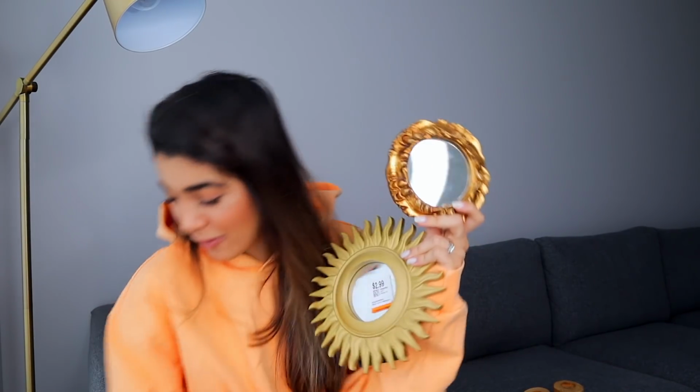Oh, and I forgot one more. So I literally have, I just realized, a set of 3 just like on the Urban Outfitters site. This one is definitely more of that bronzy antique gold. So this little one, I'm probably going to put somewhere else. I feel like the frame of this along with the wing just give off that Victorian vibe.